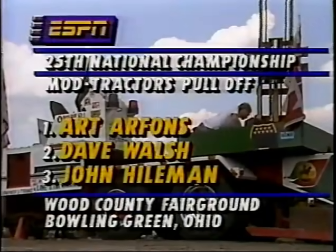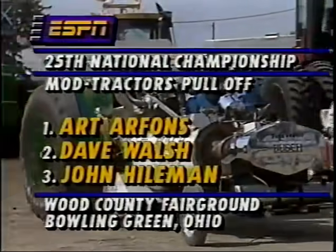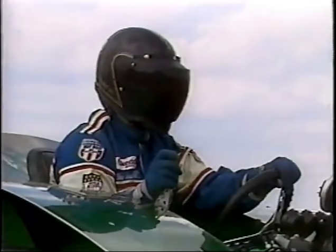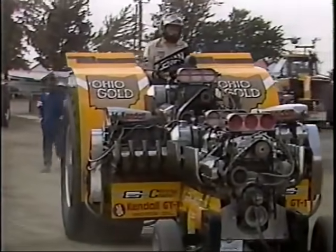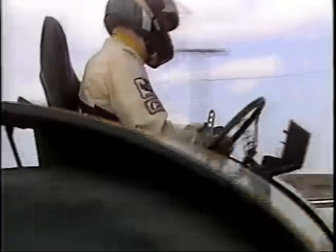The pull-off's coming off here in the 9,200-pound modified tractor class. We've got 3 real fine-running tractors out the door that are going in that pull-off. First of all, Art Arfons with 2 turbine engines took it out of here. Then David Walsh out of Boston, Wisconsin, the Irish Challenger, he took it out of here with 4 Arius engines on board his tractor. And then here comes Big John Heilemann out of Rockford, Ohio. He had 5 Garrity engines on board, and he sails it out of here. Those are the 3 guys going to the pull-off.